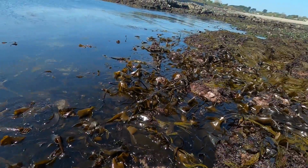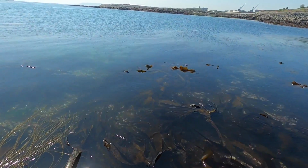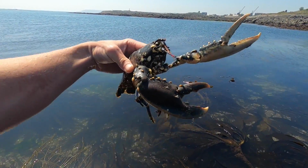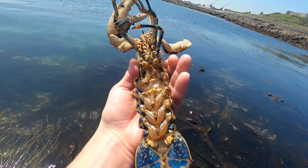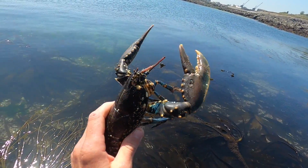I've come right out on the rocks here where I know the tide isn't going to come out. We've only got about 20 minutes of the low water left. So there you go. That's a weird occasion. You can see all the eggs in there. She's released a lot of them and they're all fertile. Looks like she's going to molt soon. That shell is looking very old.